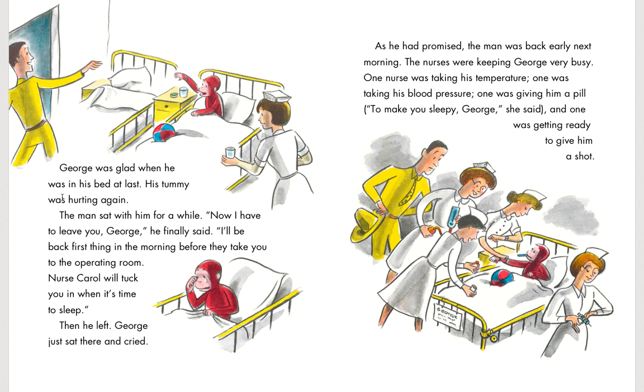George was glad when he was in his bed at last. His tummy was hurting again. The man sat with him for a while. Now I have to leave you, George, he finally said. I'll be back first thing in the morning before they take you to the operating room. Nurse Carol will tuck you in when it's time to sleep. Then he left. George just sat there and cried. Uh-oh, guys. George is not too happy the man left.